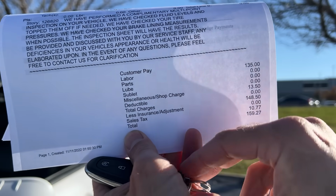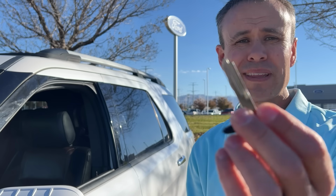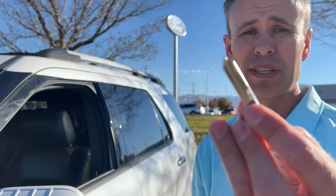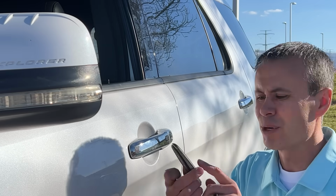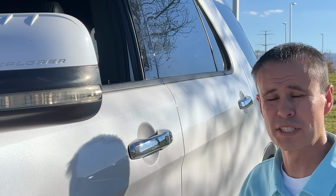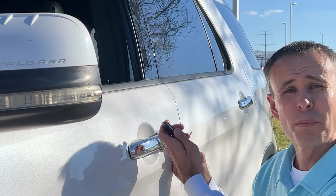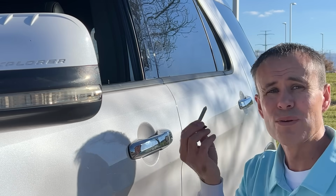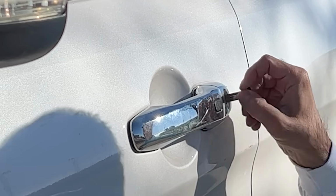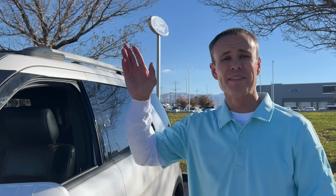This was just the cost for them to program the key. And then they told me I couldn't get it cut today. I have to set up another appointment. So I've got to go back again to get the emergency key blade cut. Now you might say, why do you want the emergency key blade? You want it because if the battery in your fob has died, or if your vehicle battery dies, you leave your headlights on or something, none of the electronics will work. You won't be able to open the door. So you want to have that emergency key blade cut to put in and unlock the door so you can get in. Thanks a lot, Ford.